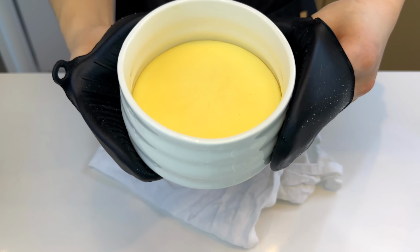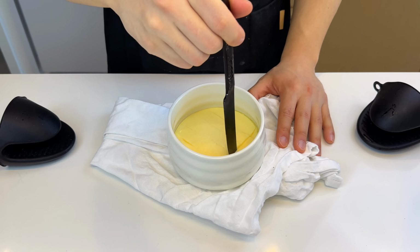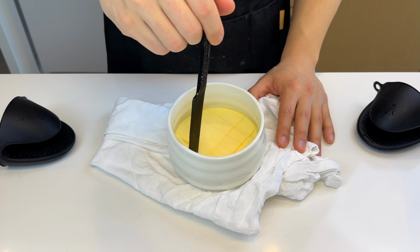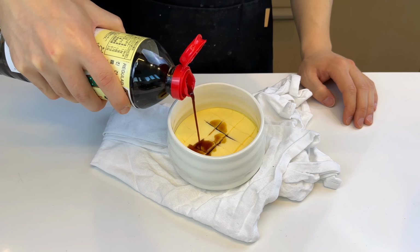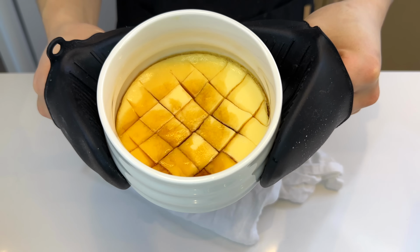Super jiggly, kinda like an ugly creme brulee. Giving it some cross cuts so the soy sauce can seep through. But honestly, at this point you can put anything on top. I've seen people put chili oil, sesame oil, or bean paste. We'll give it another shake to get the seasoning more even.